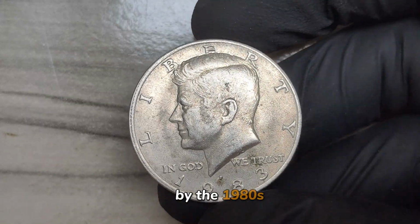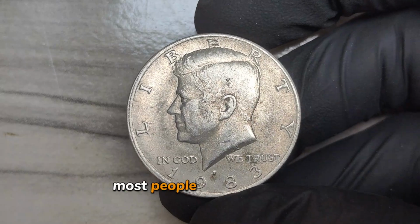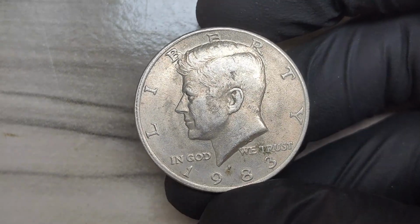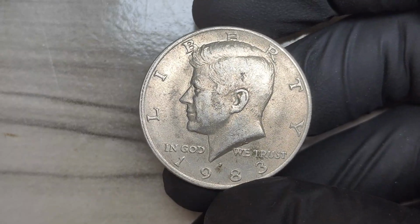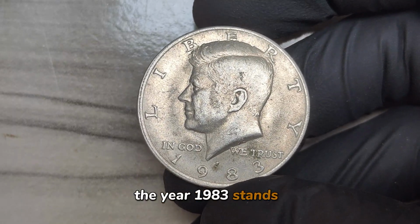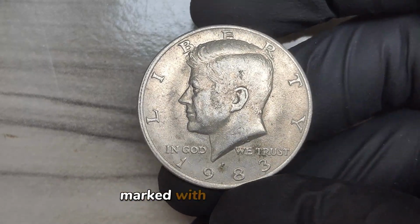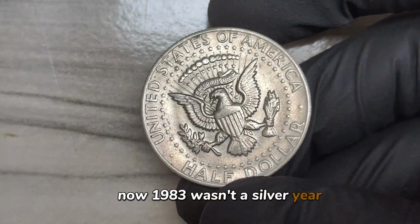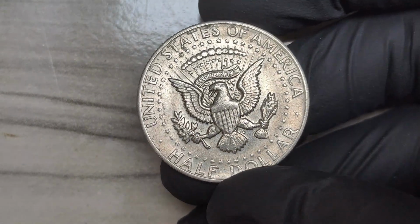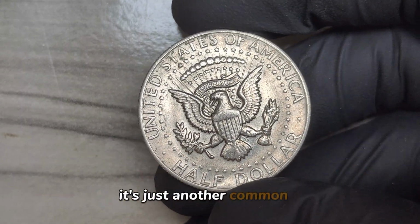By the 1980s, half-dollars were barely used in daily commerce. Most people didn't see them in circulation anymore, so collectors began paying closer attention to the small details. The year 1983 stands out. These coins were minted in Philadelphia, marked with the P mint mark. Now, 1983 wasn't a silver year, these were copper-nickel clad. Millions were struck, so at first glance, it's just another common coin.